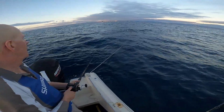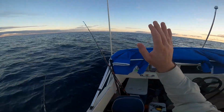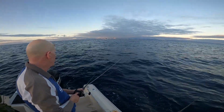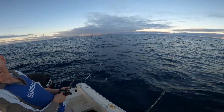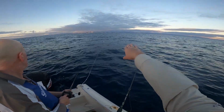So as you can see here, guys, even though there's not much breeze, there's just enough that we've had to put the canopy down so it doesn't catch wind, and we've got the parachute out to slow us down as well. So when you're floating these baits down nice and slowly, if you're drifting too quick, your line angle's going to be right out the back.